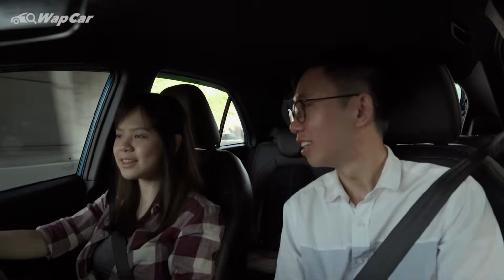For me, not there yet. I find it's quite good lah. Okay, Felicia finds it quite good. Maybe because I jumped from non-CVT to this. So with highways, I think there's like ups and downs, and you can't really predict. I think driving the Iriz, I don't feel like it's very straining on the engine. You can just comfortably press the accelerator.